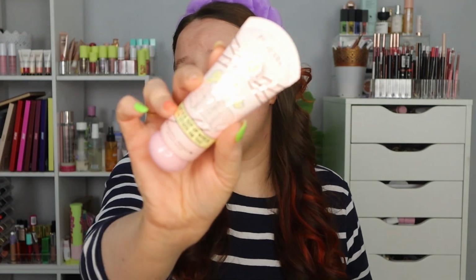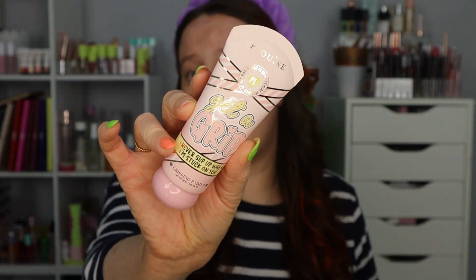So a grippy primer, revolutionary I know, but a grippy primer is going to grip onto all of your makeup and make it last all day long, and this one has fast become my favourite. It's the P. Louise Get a Grip. I never slip up when I'm stuck on you gripping primer. I love this one because I'm a dry skin gal. I need a lot of hydration and I really like this one. I love the way that it feels on my skin.